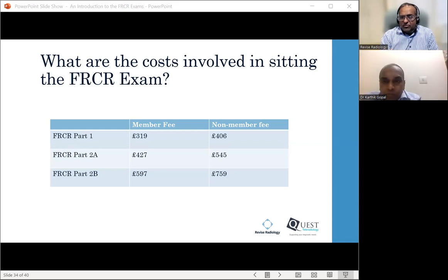You can do the exam from Timbuktu for all I care. It doesn't matter as long as you sit it where it's convenient for you and where you can reduce your costs. So that's the cost of the exam.